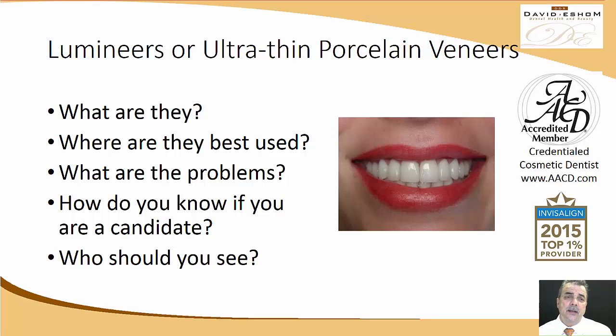But what I really want to tell you about Lumineers is that they're not the only thin contact lens thick veneer. Almost any porcelain veneer made by a reputable lab can be thin and contact lens thick. So you can get the product named Lumineers, or you can get some very thin porcelain veneers. And most of the time when you're talking about veneers like that, you're talking about what we call Prepless. And I'll go into that more later.